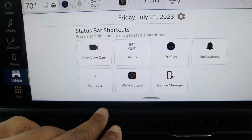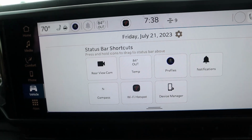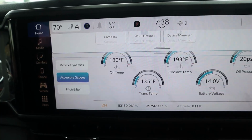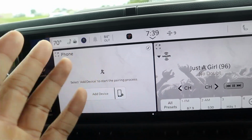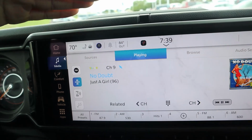Then here, this is kind of like the home page where you can add little shortcuts, see the temperature outside, which now you guys can see why I was sweating. It was 84 degrees outside, so it wasn't just watching Cops. And then on the home page, this is where you'll be able to customize, put your widgets where you want them, and, you know, real customizable, real easy to use.